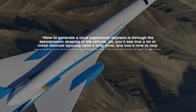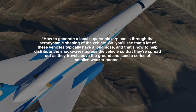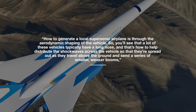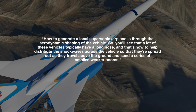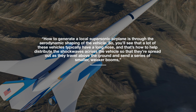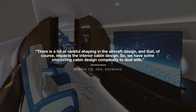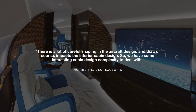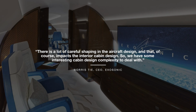How to generate a low-boom supersonic airplane is through the aerodynamic shaping of the vehicle. So you'll see a lot of these vehicles typically have a long nose, and that's how to help distribute the shock waves across the vehicle so that they're spread out as they travel above the ground and send a series of smaller, weaker booms, Tai tells Simple Flying. There's a lot of careful shaping in the aircraft design, and that of course impacts the interior cabin design. So we have some interesting cabin design complexity to deal with.